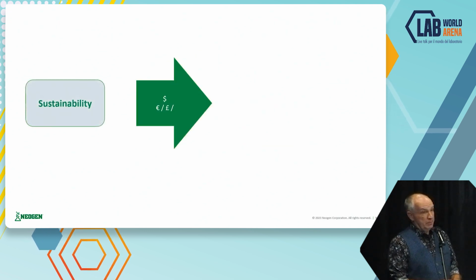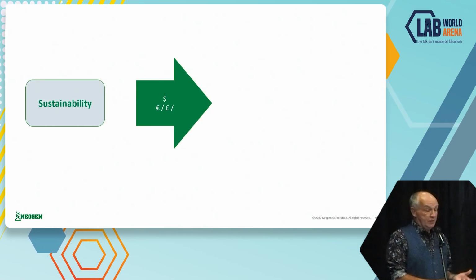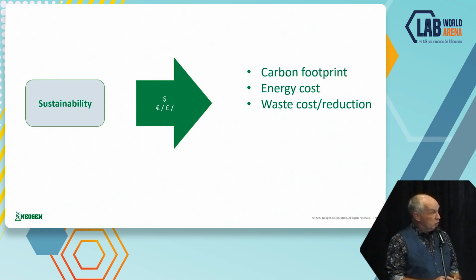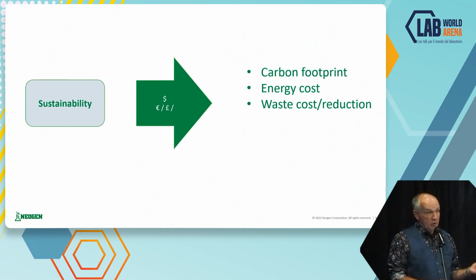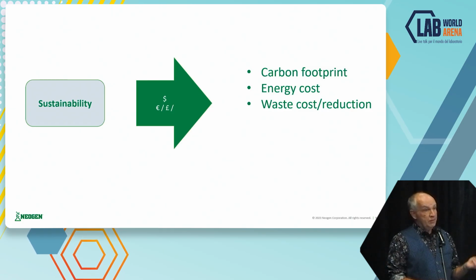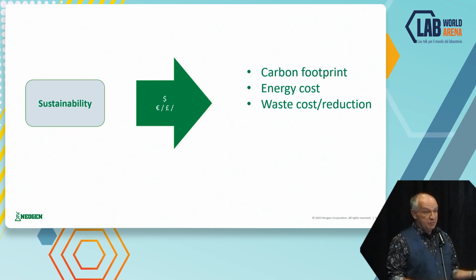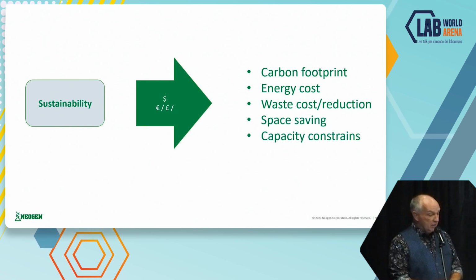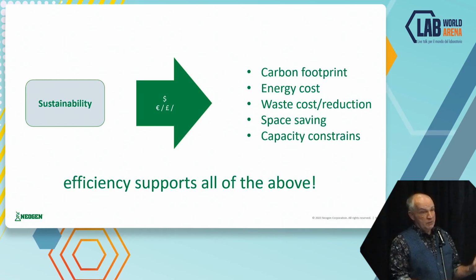Sustainability is money. Sustainability is not only environment, it's direct money. So if you are sustainable, you save a lot of money. Carbon footprint, energy cost, waste, again. Lots of customers do autoclaving the samples at the end. If you have to pay for a waste bin for a company to pick it up as a kind of biohazard product, you know the costs are much higher. Space saving, capacity constraints, all these are efficiency targets, because if you address them, you will increase your efficiency.